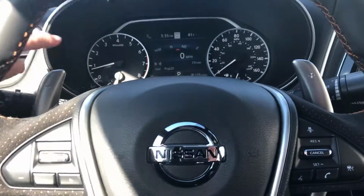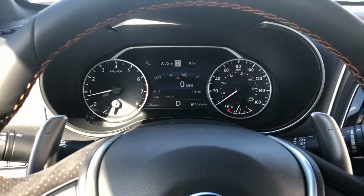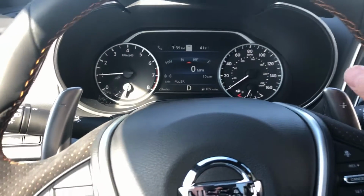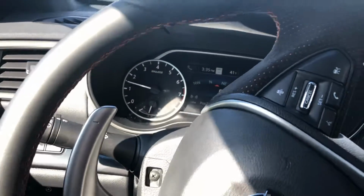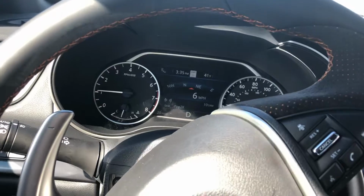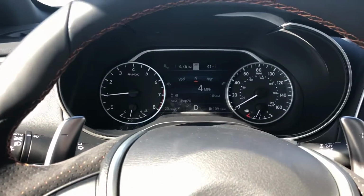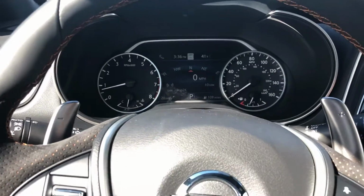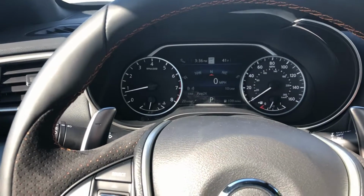This part's pretty cool too. I wanted to show you that too. I'm going to put it in drive and drive a little bit so you can see. It's got a digital speedometer as well. If you can see now, I'm going 7 miles an hour, 6 miles an hour. I'm not going to drive anymore, but I drove one of these as a demo in the summertime, and I really liked that feature. You could always just glance down and see how fast you were going.